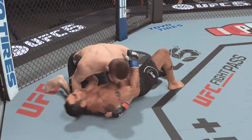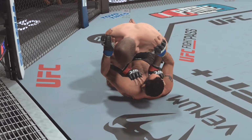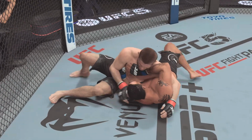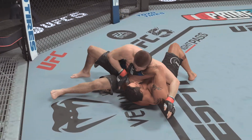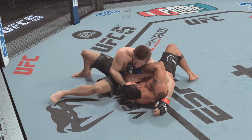Nurmagomedov's back to the side control now. That was a slick transition. Well, there are few things more fun to watch in mixed martial arts than these type of transitions and scrambles on the ground. High-level grappling can really be entertaining. Relentless pressure from the top by Nurmagomedov.